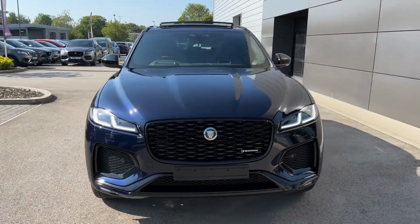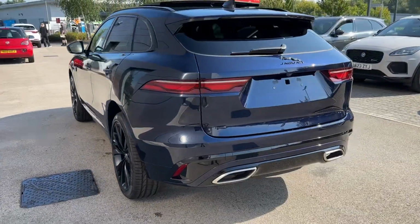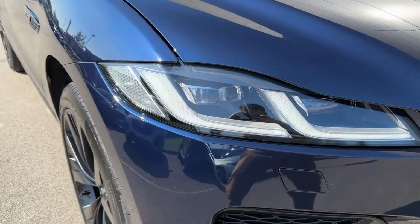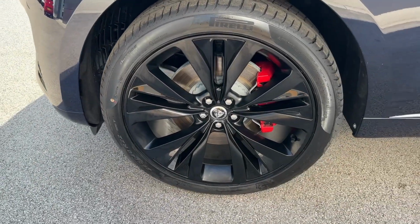Jaguar F-Pace. Here available in the range-topping HSE black variant and finished in the exterior with this gorgeous Bluefire metallic colour that is certainly guaranteed to turn heads. Featuring LED headlights as well as upgraded gloss black alloy wheels with red brake calipers.